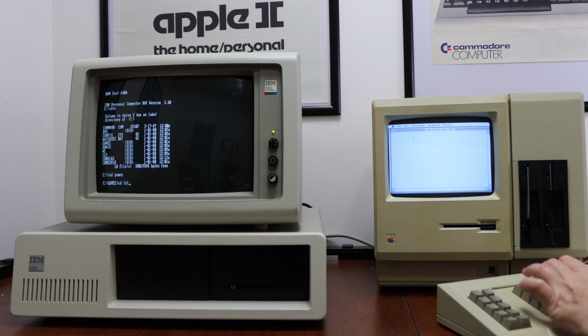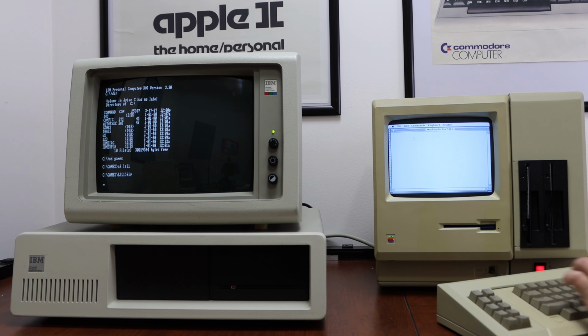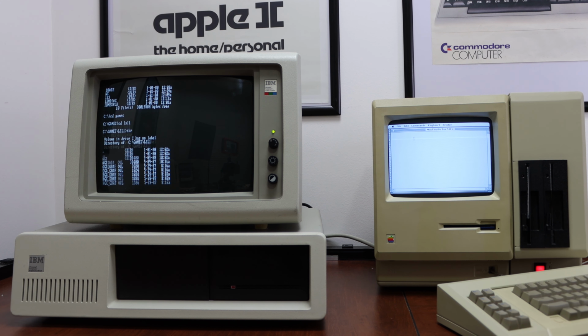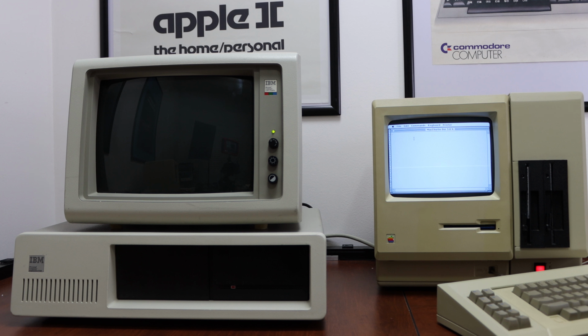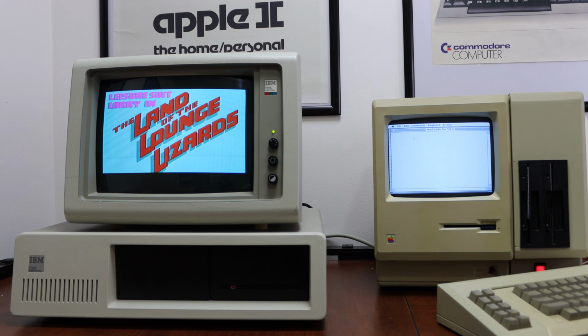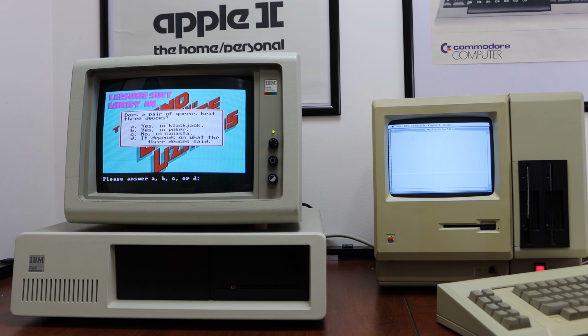And what I've chosen is Leisure Suit Larry version 1, which is a game I used to play as a young adult. So I'm going to go in here, and there it goes. I was really happy that this worked. Some of you who may have had experience with the IBM 5161 expansion unit know you generally cannot put a video card in them. It is not recommended.